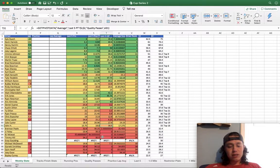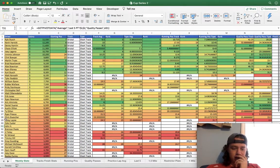If you want to play John Hunter Nemechek, he's going to be low owned. Go for it. I don't see any reason to say that's a terrible play. I just don't think the upside's really there. But you do need to find cheap guys. I'm going to rank these below these.